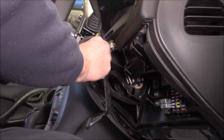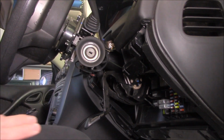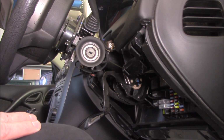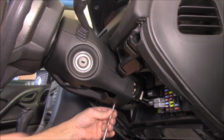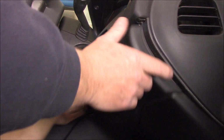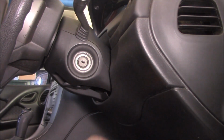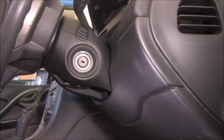Like that. It's got him. And of course, putting it back is just a reversal of pulling it apart. And pop the screw back here. That should hold the bottom section in place as well. Bottom panel clips back in place. Let's have a look at the scan tool, see what it does now.